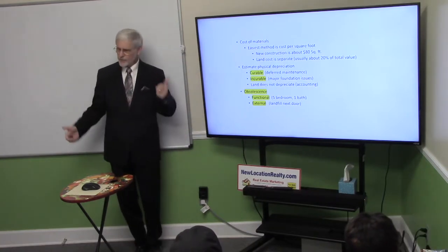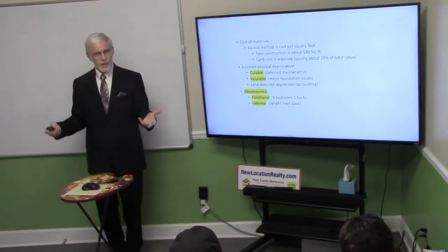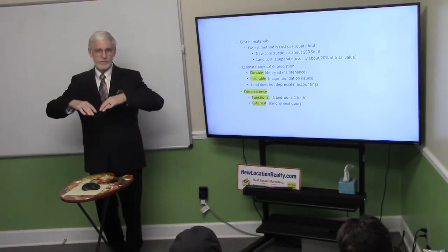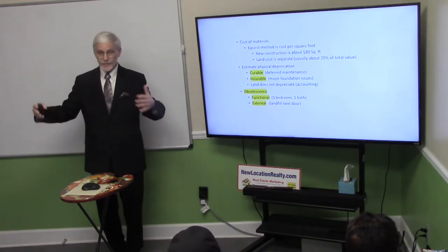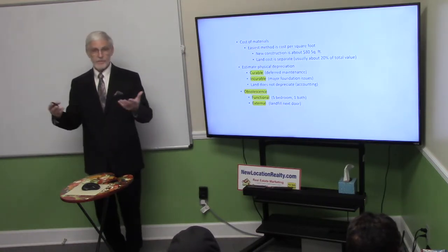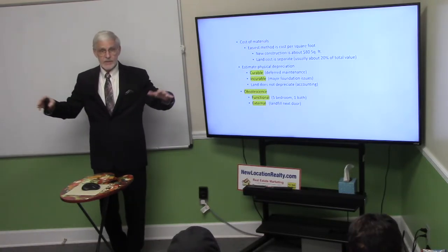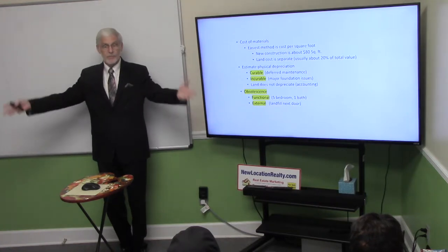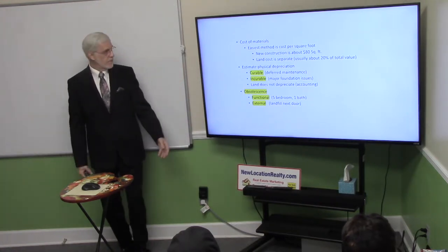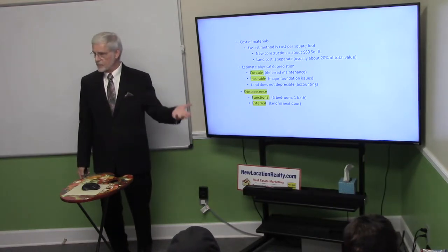Now, a rule of thumb on land value: it's going to be worth about 20% of your total value. That's just kind of a medium, an average lot with an average house, about 20% of value. If you've got 5 acres, 10 acres, then you're going to need to separate out the value of the land and come up with a value for it. You said the land value is 20%? Usually it's about 20% of the value of your property.